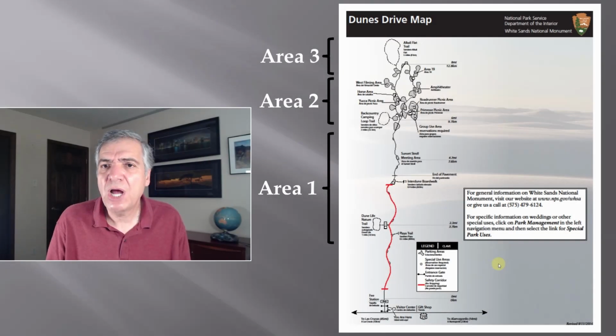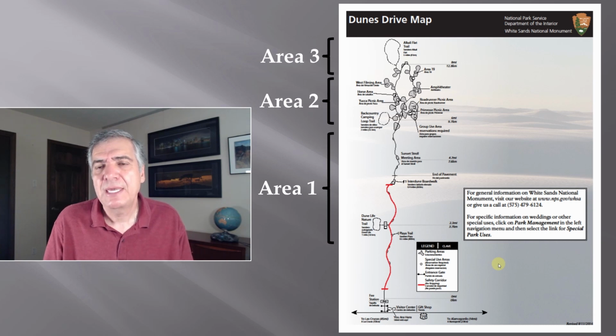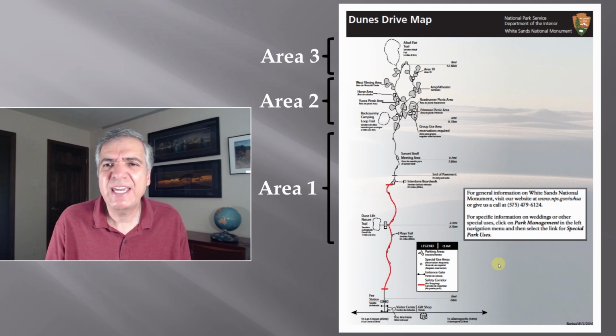Now, this single road is about 8 miles long. So to go from the park entrance at the bottom of the map all the way to the top is about 20-25 minutes, only 8 miles. It's very easy to drive. It's a two-way road, very flat. Any vehicle you have will be able to get there.